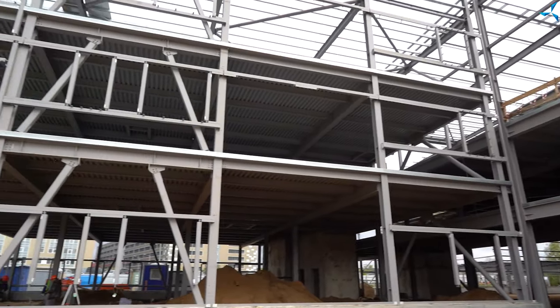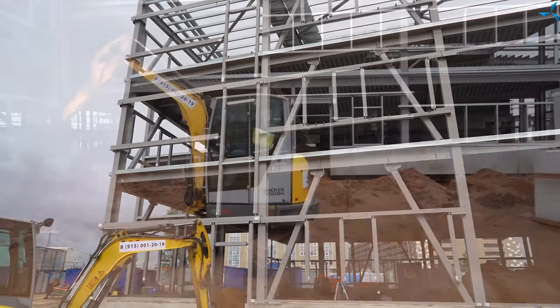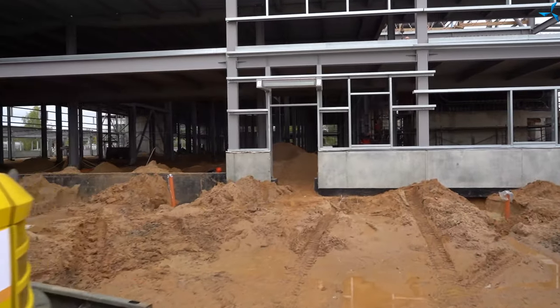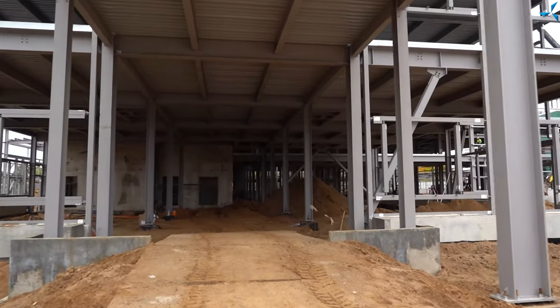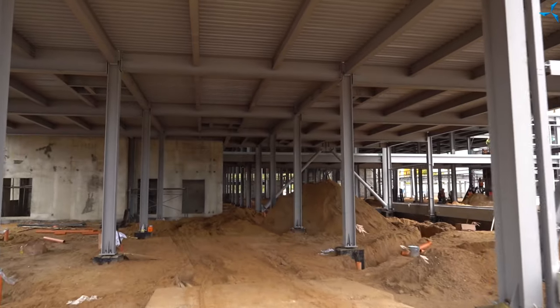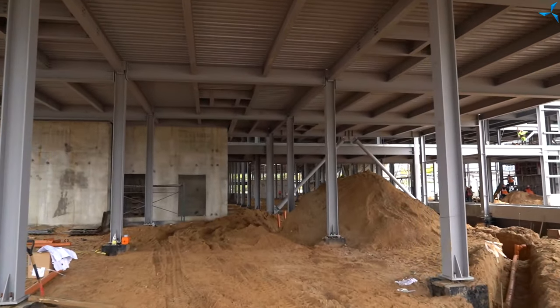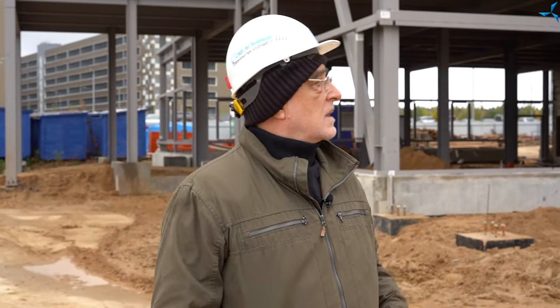You see that the building is not as transparent and as light as it used to be. You see that it looks quite solid. It is dark within. It is darker because the formwork of all the bridging has been removed. All the bridging between floors and the ramps in this side, for example. All of that is in place already.